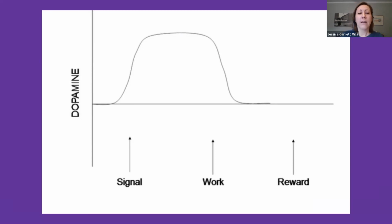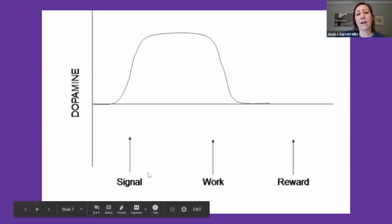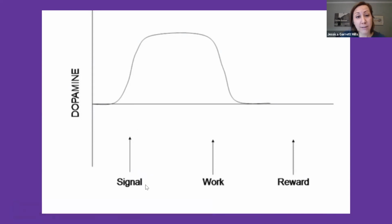so that they can get the reward. So let's imagine that the signal is now a teacher saying, there will be a paper due at the end of the week. In the brain of a neurotypical student, dopamine then spikes and supports them through doing the work, all the steps of doing the paper, and then falls off when they turn in the paper, and maybe a week or 2 later, they get the reward of a grade. Now, in an ADHD student, this spike looks much different.